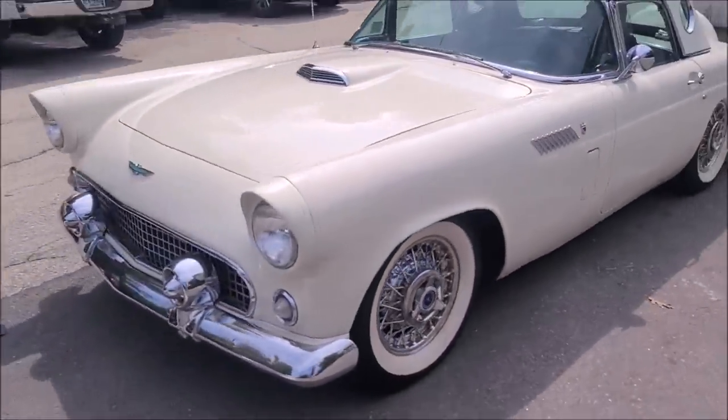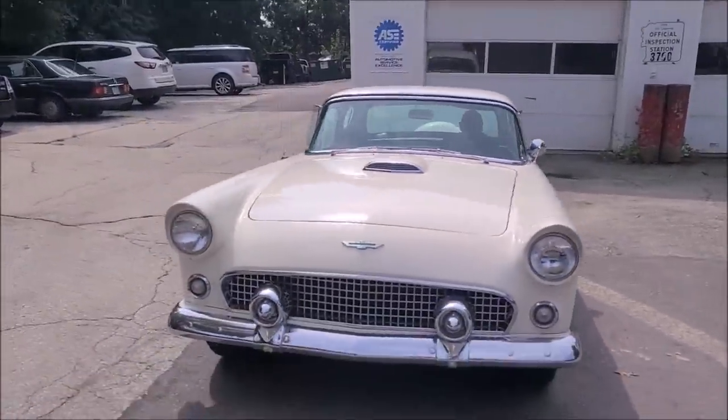I have the T-Bird at another transmission shop. Let's see if they can get it done for me. I just left the gym, so you know, sweat. All right, and let's see if these guys can get it done.